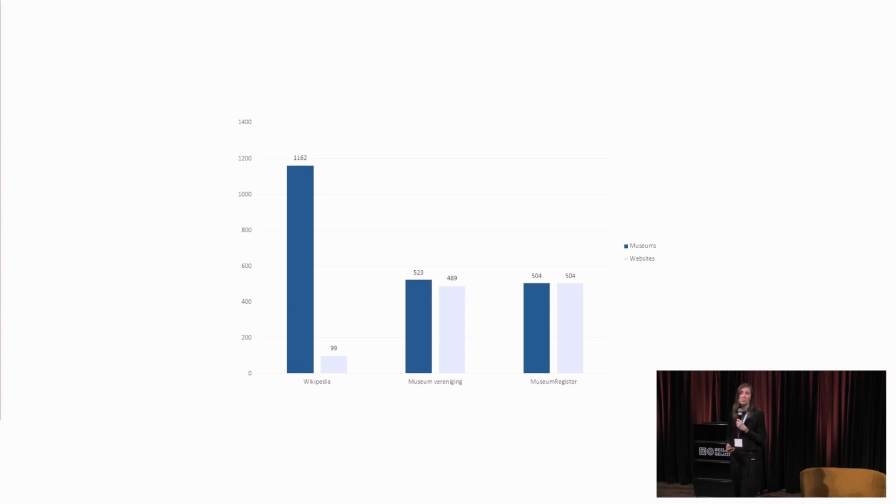But we could search on both. So we could search on both the name of the museum as well as on the website. So it didn't matter if we had one or the other. This created already a list of more than 2,000 museums in the Netherlands. The Netherlands is a small country, but quite dense when it comes to museums. Of course, there were some duplicates in it. I would say we had more or less around 1,200 unique museums.